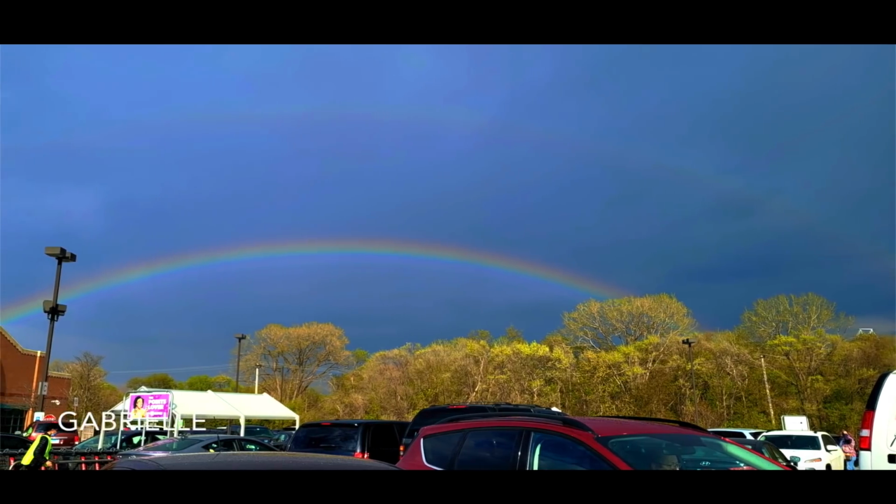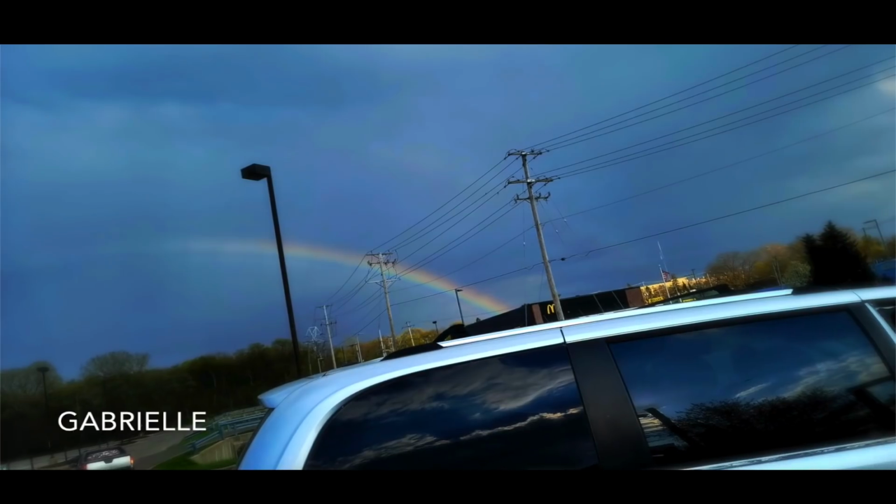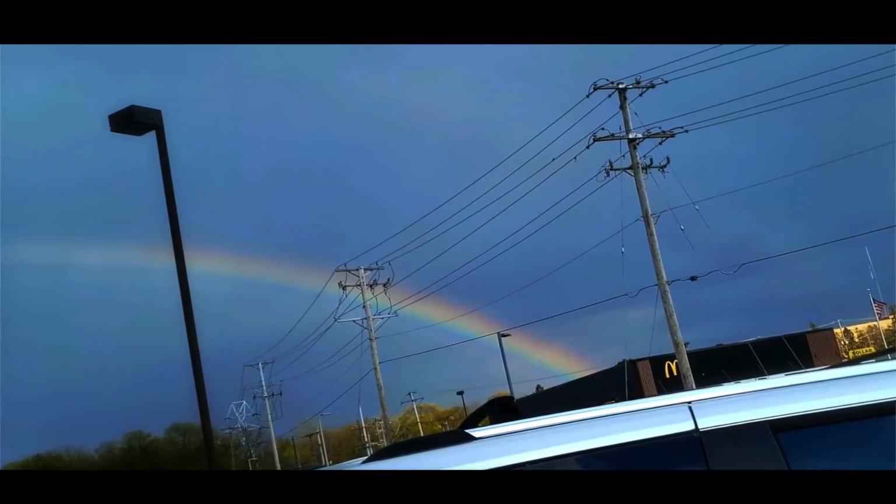Photo here sent in by Gabrielle. Not exactly sure of the location. Got a very low, intense double-decker rainbow. Look at that thing. Almost looks like you could reach out and touch it.